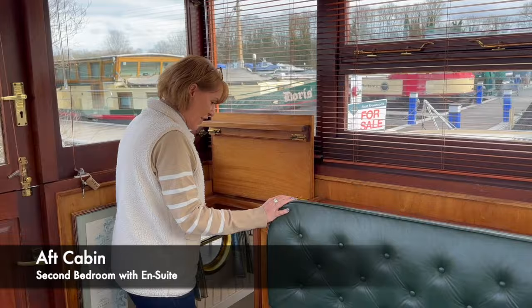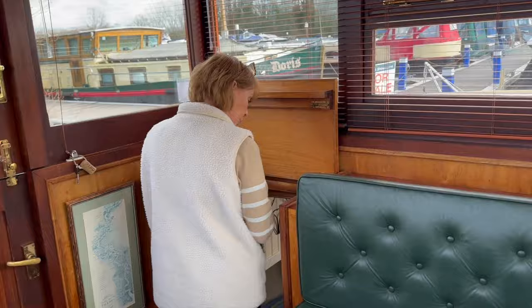We're going to go into the aft cabin first of all, at the back here. Now, this shuts off as well, so you can close that. Oh, it does. That's all fully closable. Yep. So you open these little hatches and then come down here.